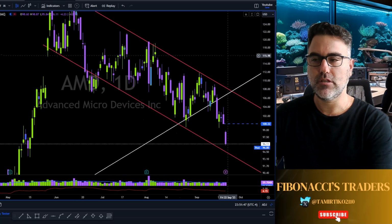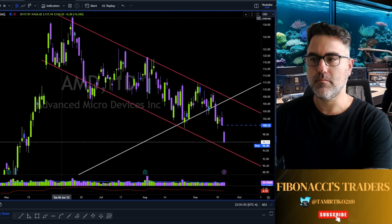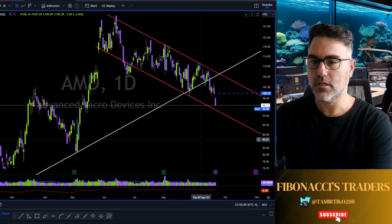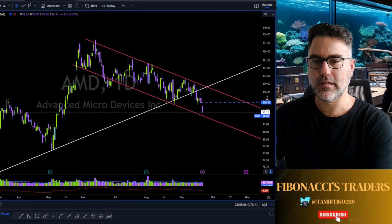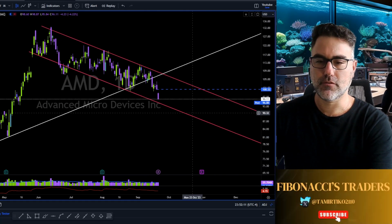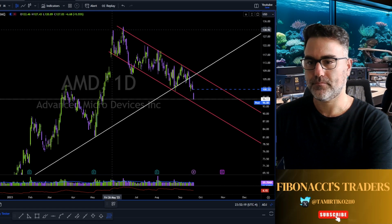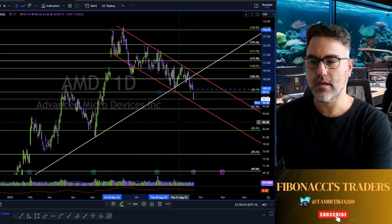AMD continuation towards this red trend line. As long as this AMD price is inside this red downtrend channel, we are in a downtrend. This is why it's called trend lines. Follow the trend lines. They will mark for you the road for future price action. If AMD will break below this channel, we are heading way south towards 83.